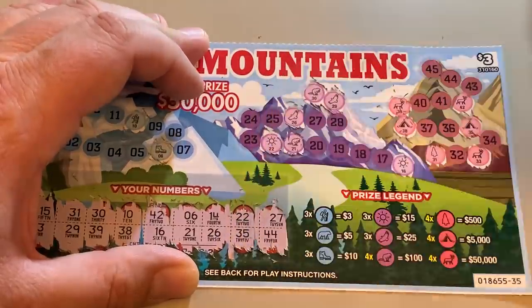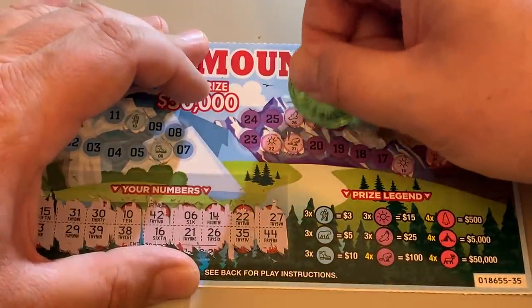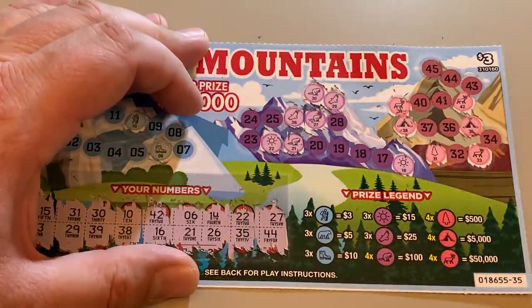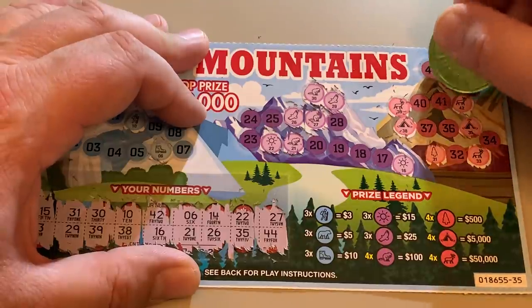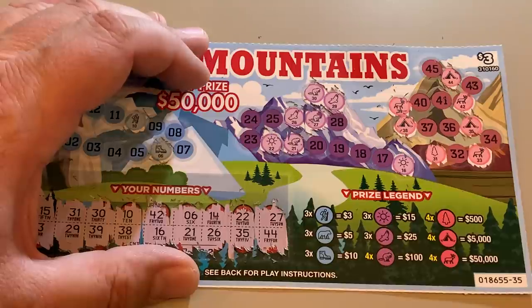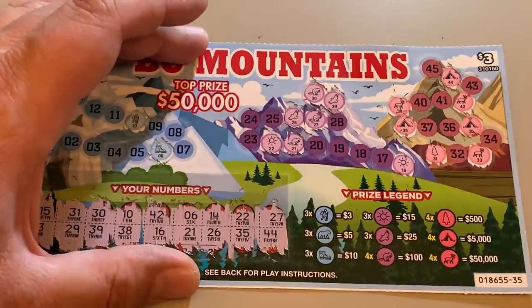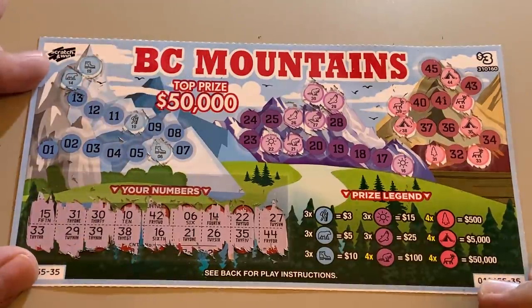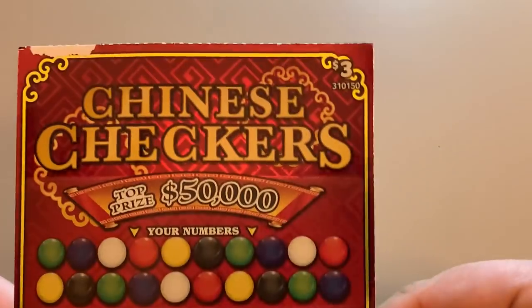Last 2 here, 27 and we have three beavers now. Let's see. We need four of them for $100. And last number is 44. And that makes three tents. So we have three beavers, not enough. Three tents, that's not enough. No win.